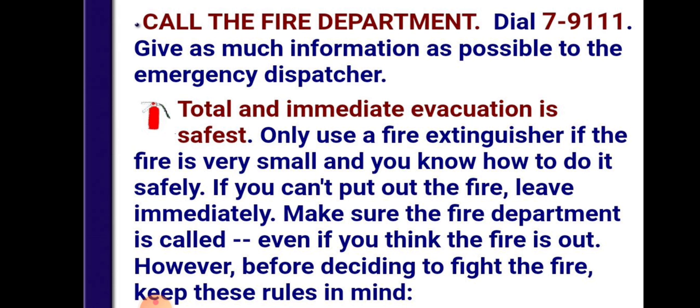Call the fire department. Here we are mentioning the basics, but for basic understanding we can have a knowledge about this. Call the fire department. Give as much information as possible to the emergency dispatcher. Total and immediate evacuation is safest.